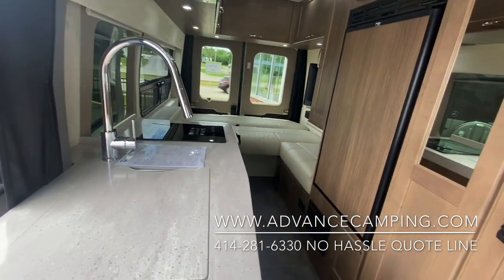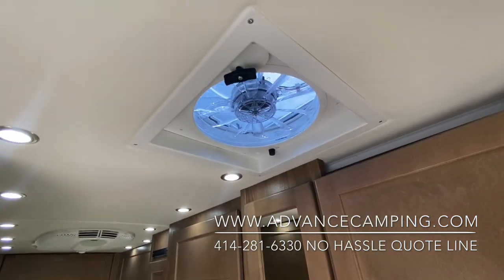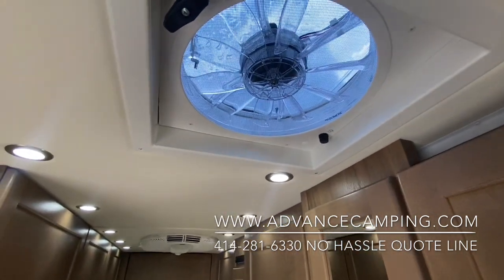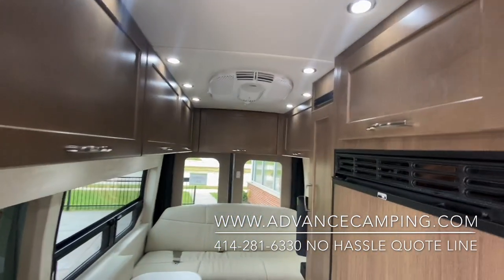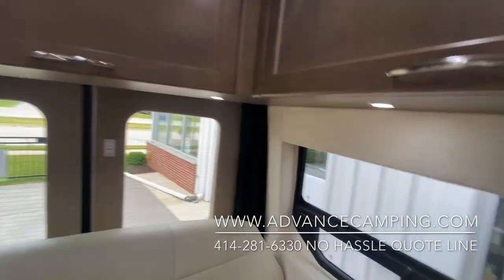I'll put this back up, and then it also has a fantastic fan. This is operated off of the screen as well, and you can thermostatically set it or just set it on a certain speed that you like. It also has a rain sensor built in, so if you're away from the van and it starts to rain, it will automatically close the lid.